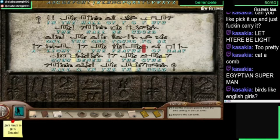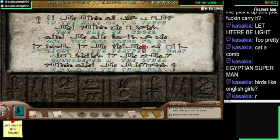Feather of Mott? I thought it was Feather of Truth. Burdened. Threshold. That's S. Two? What else is missing? The Hall of Two Truths. I don't know what that could be. That's judged. Only? Oh, they. A threshold to a hidden area, perhaps?